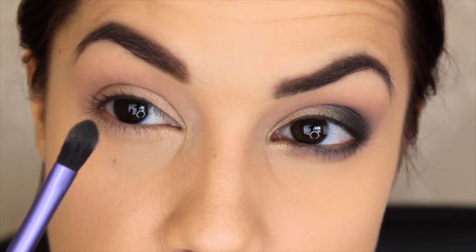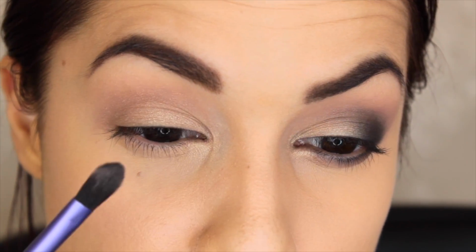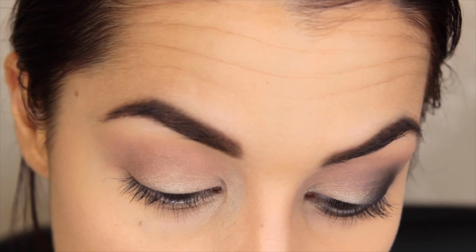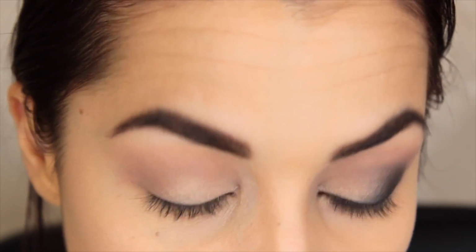It's synthetic, so it's going to help blend as well because of the way the brushes are cut and the type of bristles that are used to make this brush. So I'm going to take a little bit of that, actually a lot of that, onto my brush and tap off the excess. This one does have a little bit of fallout.